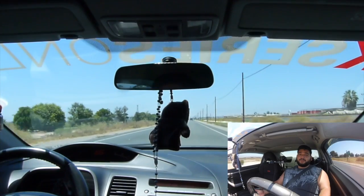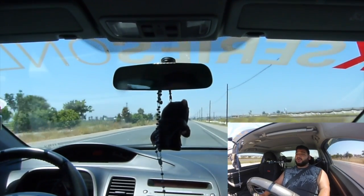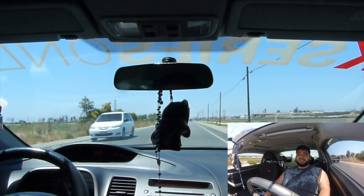Also, the VTEC kicking in at 4,000 and some helped it out too. That's kind of why I want to learn how to two-step, that way I can just dump the clutch.